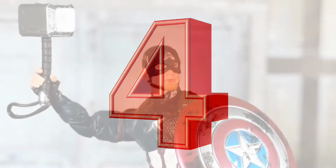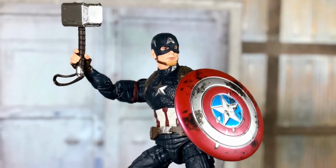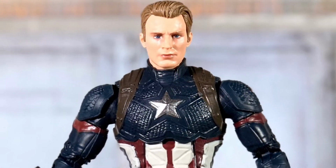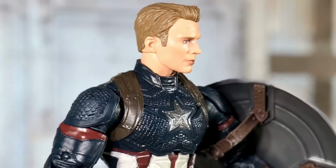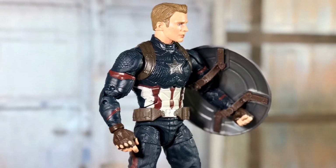If you've seen my top 10 of 2019 list, then you know that number 4 is definitely worthy of being on this list. In my opinion, this Walmart exclusive Captain America, based on the final battle of Avengers Endgame, is the best Captain America figure ever made. Just everything about it. The details, the Chris Evans head sculpt, the paint job, everything was just done beautifully.